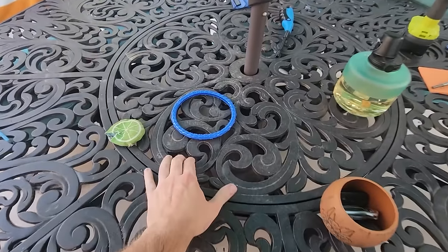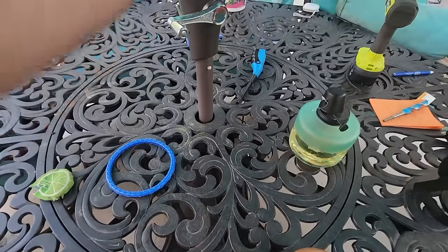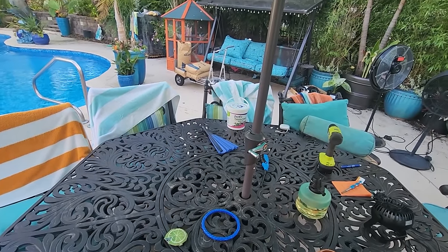I just tightened it. Is it for the umbrella? Is it to hold the Lazy Susan in place? No? That's for the umbrella. Yep. That's not moving this whole time. All these years. There was a screw down there I could have turned to help hold it in place.